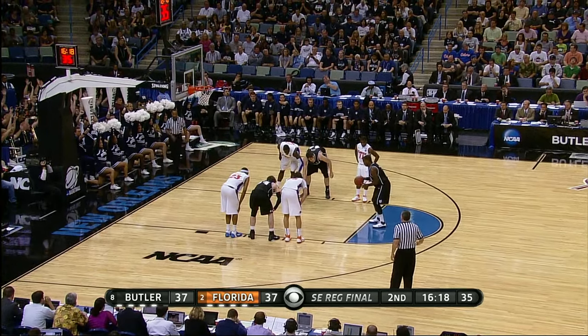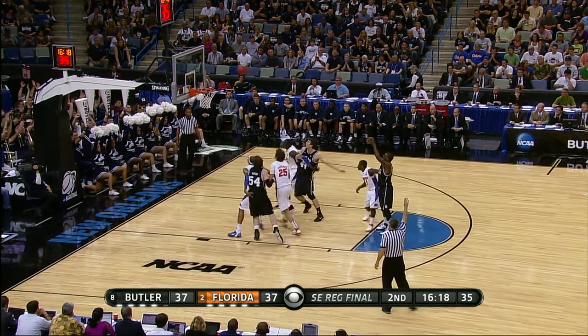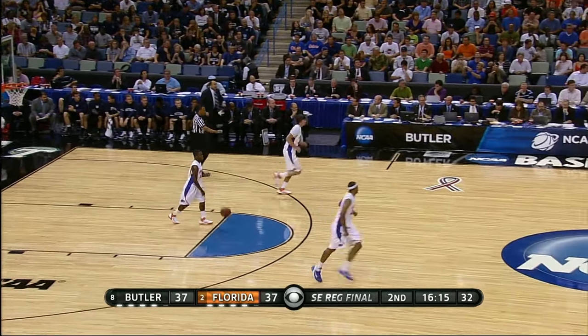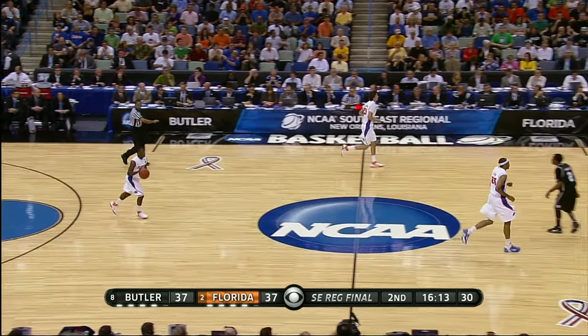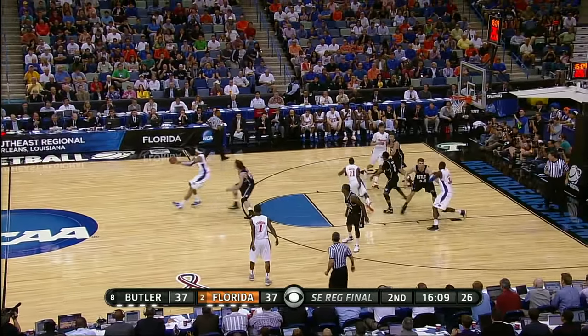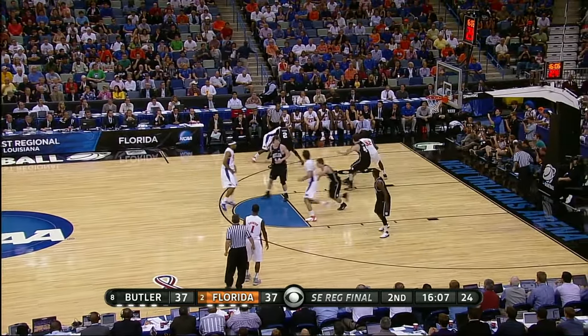I'll tell you what, going back to taking that charge, you got to be all in if you're going to take a charge. You can't be halfway in and think that you're going to get the call. Wow. Put your body on the line. Shelvin Mack, 3 of 7 from the free throw line. And on the season, he's an 80% shooter. Game stays tied at 37.